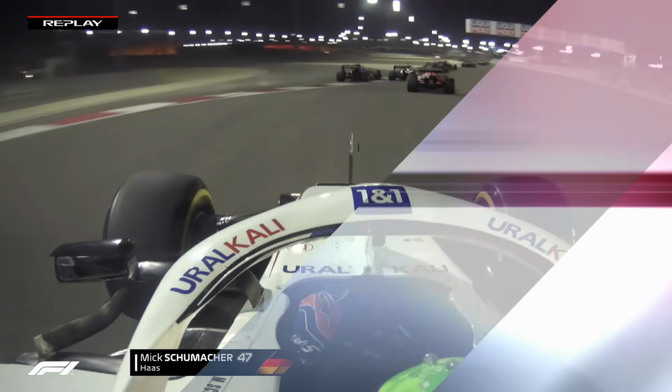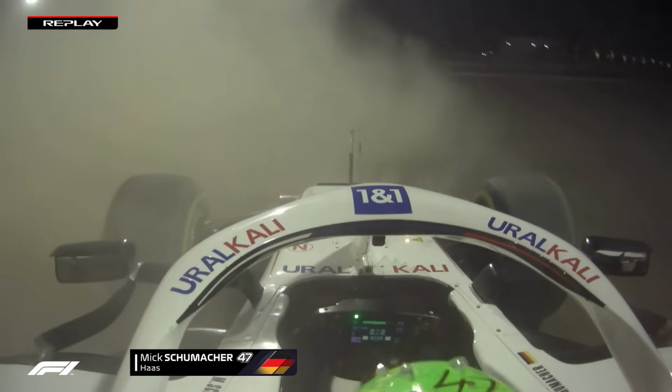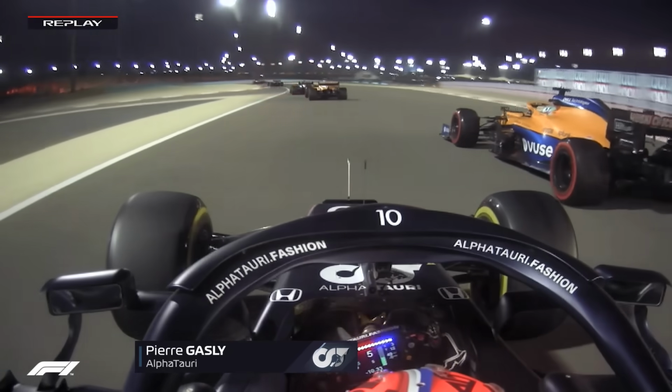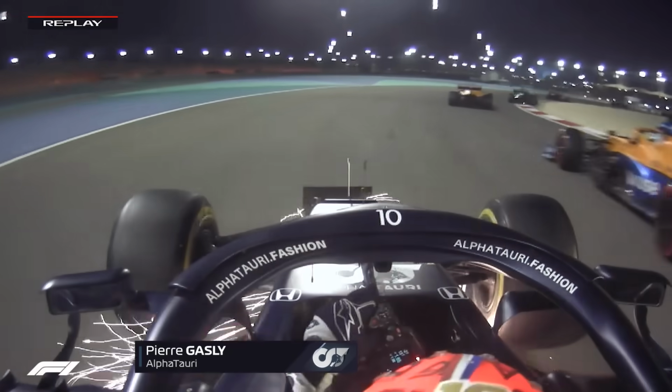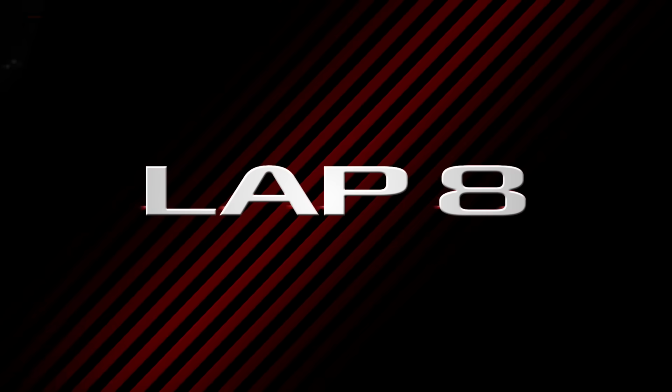There's Mick Schumacher. Well, that's the second Haas we've seen, with just where they put the throttle on and the back ends come around on them. We can now ride on board with Pierre Gasly, and that's the bit where he touched the rear of Daniel Ricciardo and lost his front wing.